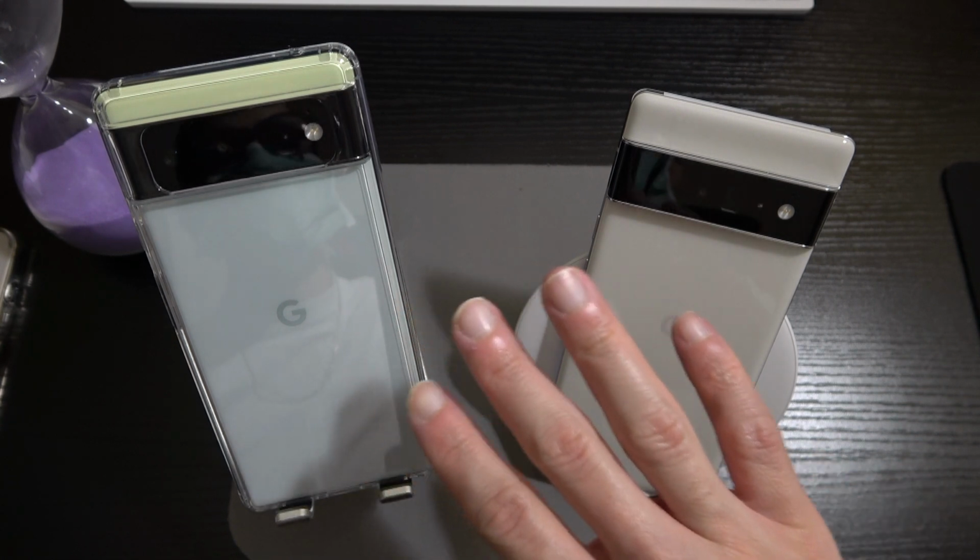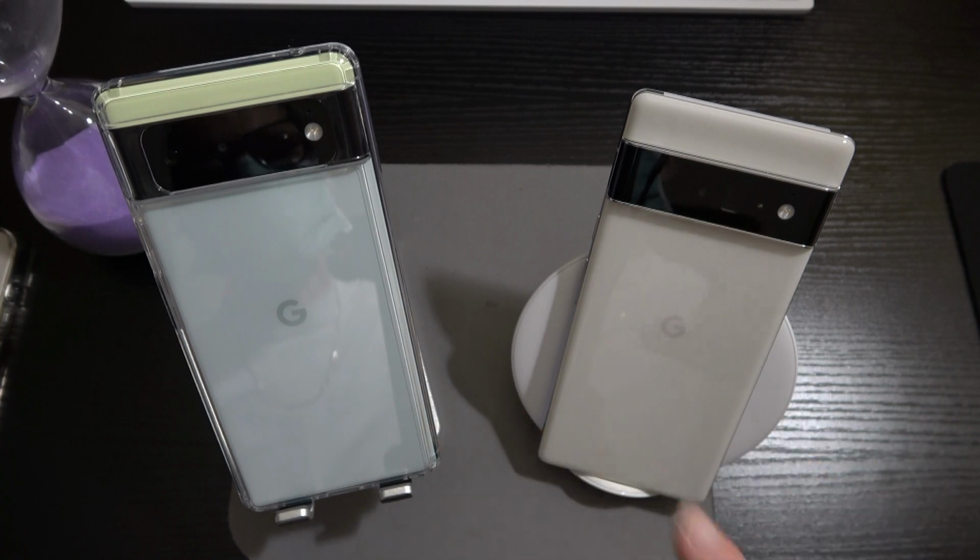I'm going to have a separate video for the Pixel 6. Like I said, I just got this a few days ago, so I'm in the process of testing that. I've been rocking with the Pixel 6 Pro since day one, and I'm loving it.